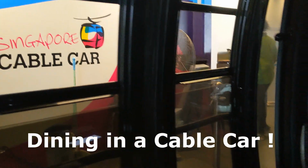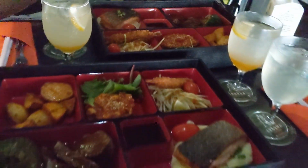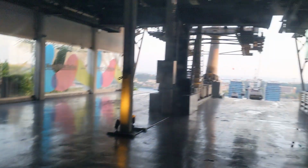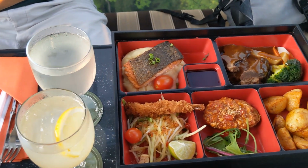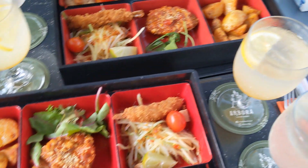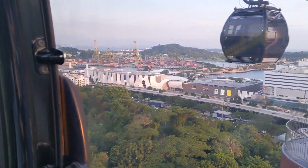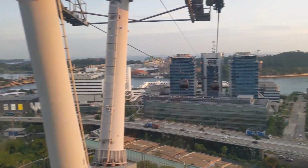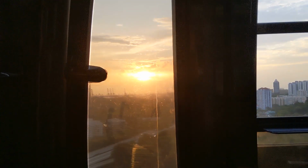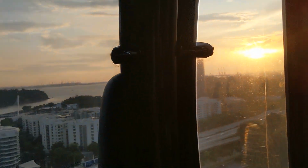So doors are closing. I am in my little cable car, and this is my dinner with a lovely view that's going to come up very soon. There we go. This is a beautiful set, like a bento box dinner in the cable car, and look at that view. Actually sunset right now, and the video is just not doing justice to how beautiful it is.